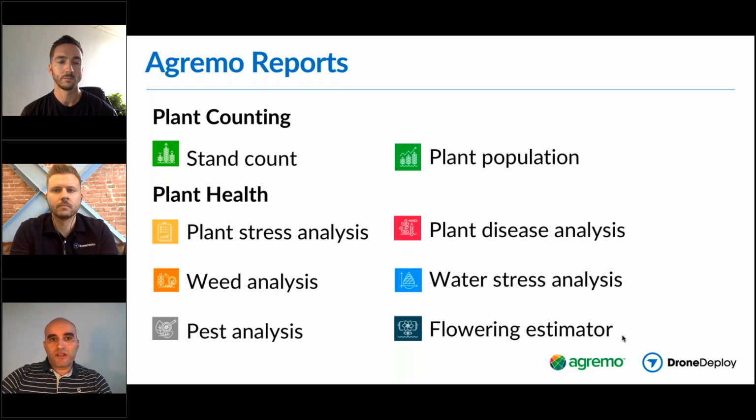Currently, user can choose from two different sets of analysis, which are related to plant counting and plant health monitoring. To start with, stand count and plant population are different. They both provide the number of plants, but the stand count analysis compares it to the recommended or planned or expected numbers and shows the differences. In either case, the user gets a two-page report with accurate numbers and information about the exact location of low-performing areas, which is very important, including the corresponding shape file that can be used with different tools. Some of the other analyses are the stress analysis, weed and pest analysis, plant disease analysis, water stress analysis, and flowering estimation. So let's move on to see some of the examples.